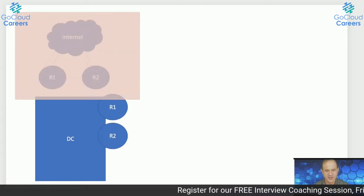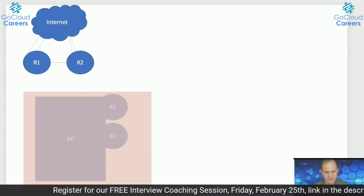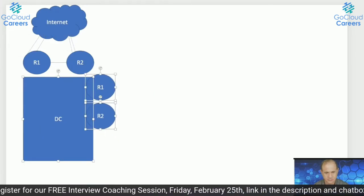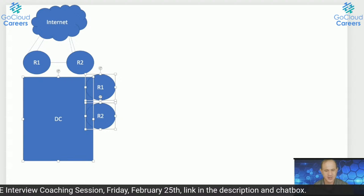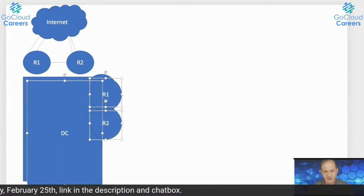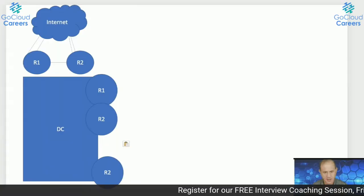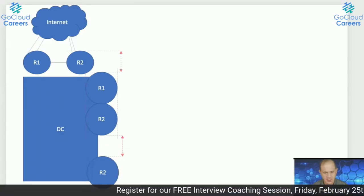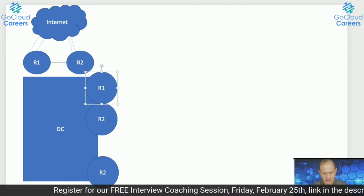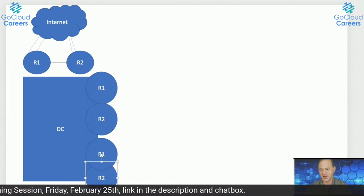Let's drag this stuff up a little bit more. I want to really give you the space to see it. Now, while we're at it, in our data center, we're going to pop two more routers. Sorry, let me do that. It's not going to be the prettiest thing. So now let's say we've got AWS over here.